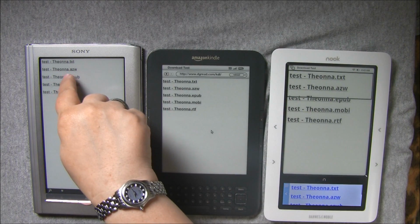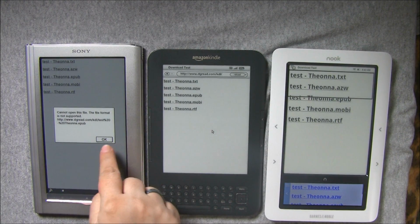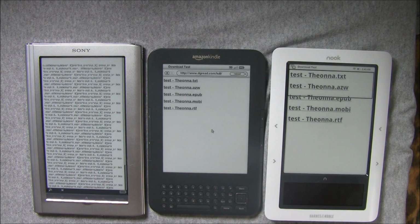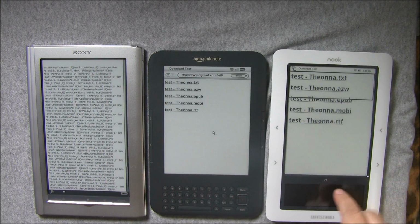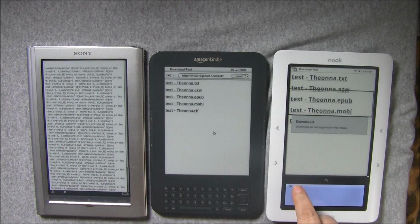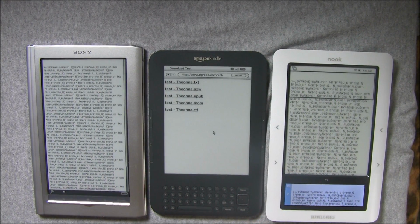For example, if I click the EPUB file for Sony, it gives me an error because it cannot download the file. It says the file is not supported because the browser cannot open that file. It would though open the text file in the browser. The problem with that is that, for example, this file has Unicode text in it, and the Sony browser does not support that, so I would not be able to read it. The same applies for the Barnes & Noble. If I pick its format that it can read, its browser cannot. It says download is not supported. But if I pick the text file, it would be able to open it on the screen, as you can see. But of course, since it's a Unicode file, it would not be able to display it properly for me.